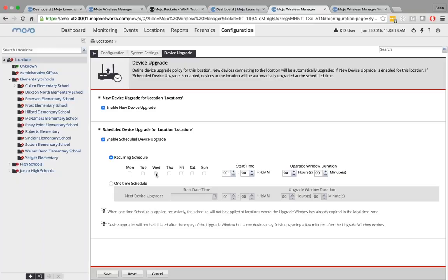If every Wednesday and every Saturday, we're allowed to start at midnight and have a 2-hour upgrade duration window, then the system will automatically check during these windows if a firmware is available. And if so, we'll distribute that change to any access point under this particular setting. This makes upgrading very, very simple. And as it relates to Mojo as a whole, Mojo Navigator gives us the power to perform these bulk actions and to automate that change, whether it's firmware updates or configuration updates or anything in between.